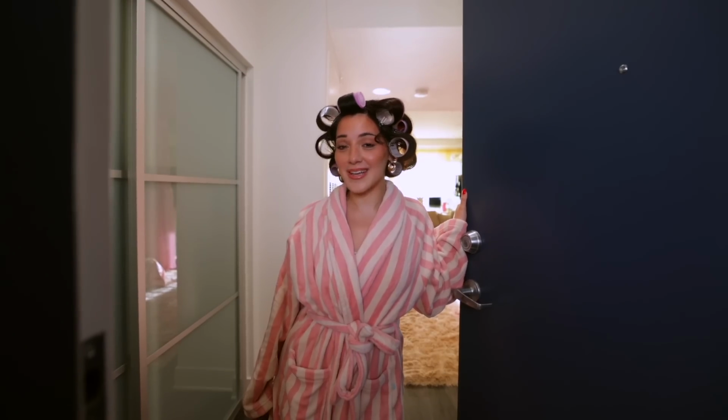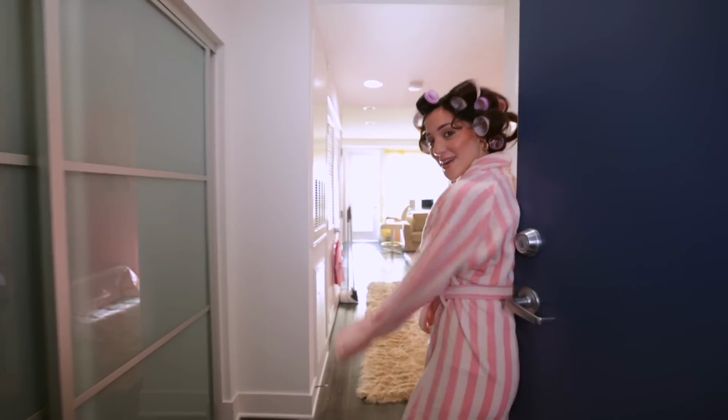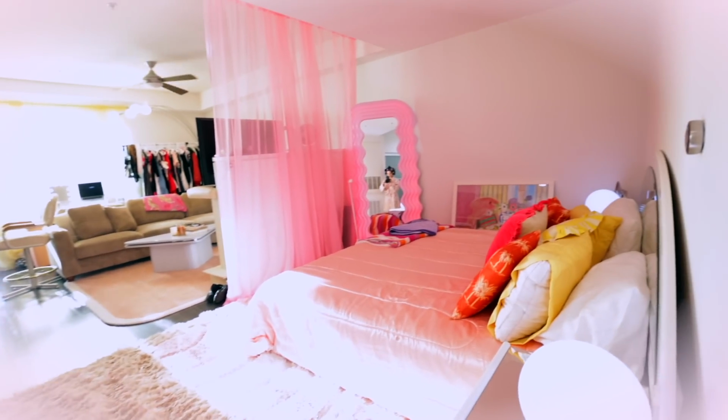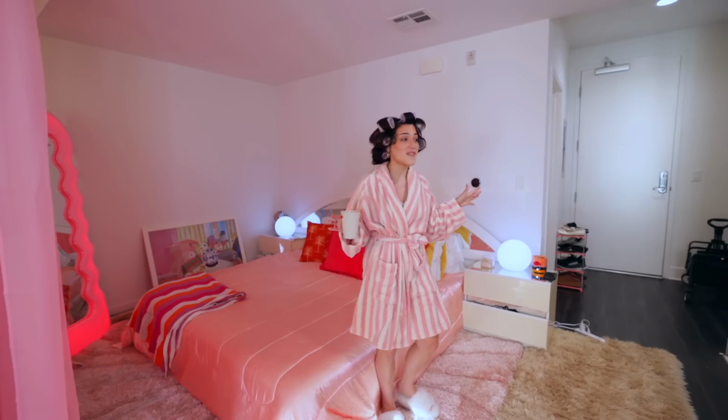I'm gonna give you guys the official apartment tour of my first time living alone in LA. So, come in. Welcome to my bedroom. This is a studio, so it is all one room. So I'm calling this my bedroom, but it's just the bedroom part of this room. But this has to be my favorite.